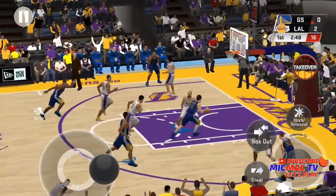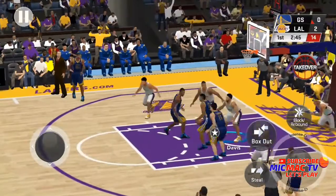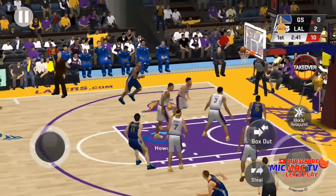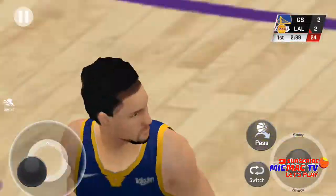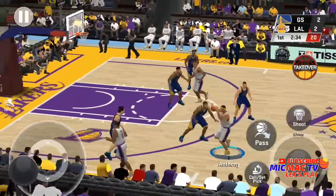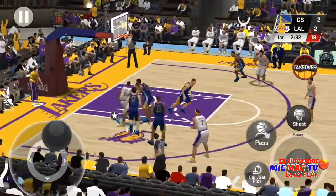Now, here's Thompson. Gives him the lead pass. Wide open, and he gets it to go. That's a clean look they gave him there, fellas, and he drains those. The drive by LeBron.